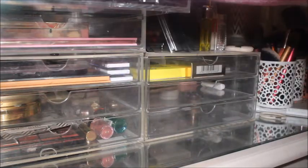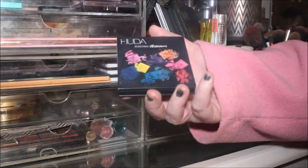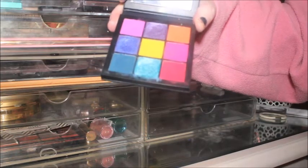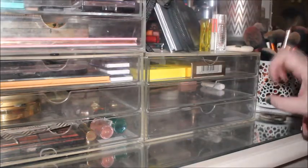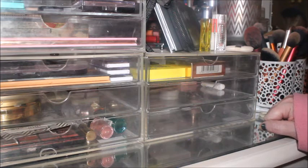I've been debating whether to do a look with this. So it's the Huda Electric. I absolutely love it, but I've not tried the mattes. So I definitely want to try this a lot more, and maybe do a couple of looks with that as well. So we have got options. I'm just trying not to pull so much. So let's go over to the drawers and start putting things away.